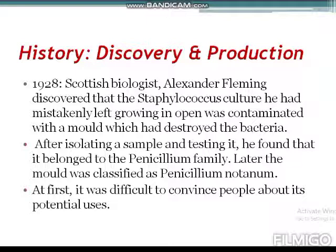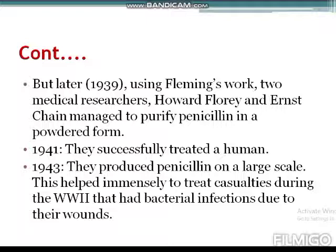At first, it was difficult to convince people about its potential uses, but later, in 1939, using Fleming's work, two medical researchers, Howard Florey and Ernst Chain, managed to purify penicillin in a powdered form. In 1941, they successfully treated a human. In 1943, they produced penicillin on a large scale. This helped immensely to treat casualties during World War II that had bacterial infections due to their wounds.